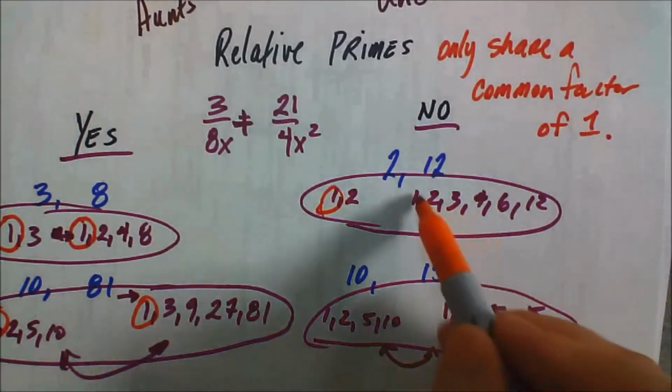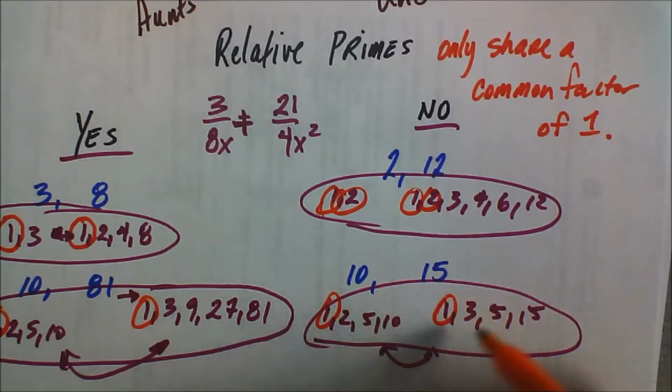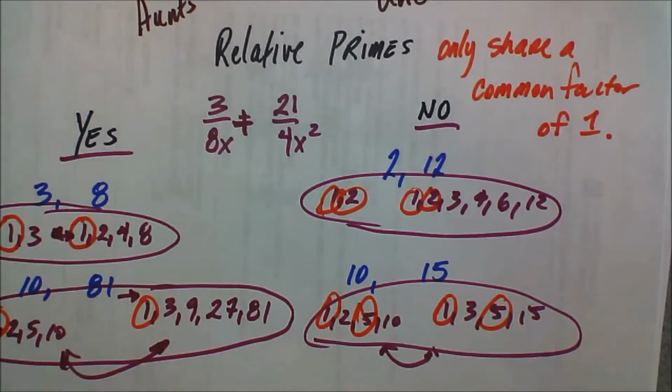You see, this one has 1 and it has 2. That's why they're not relatively prime. This has 1 and it has 5. Not relatively prime. Do you see how that works? Relatively prime numbers, they share just one common factor, nothing else.